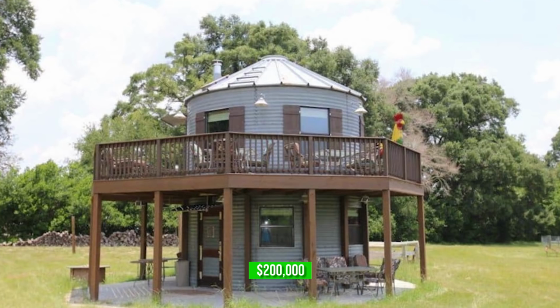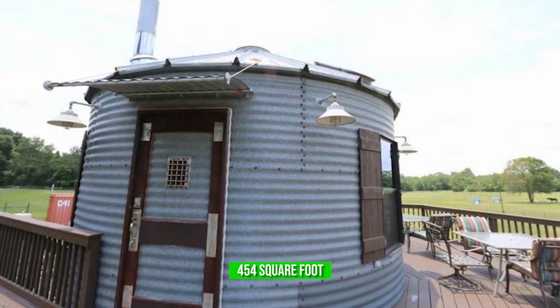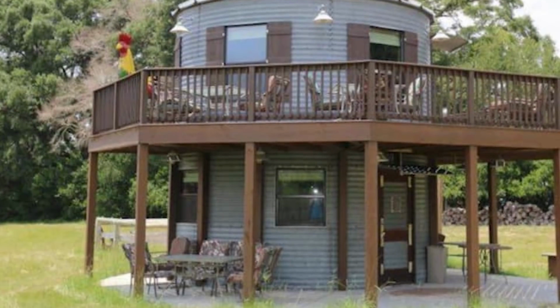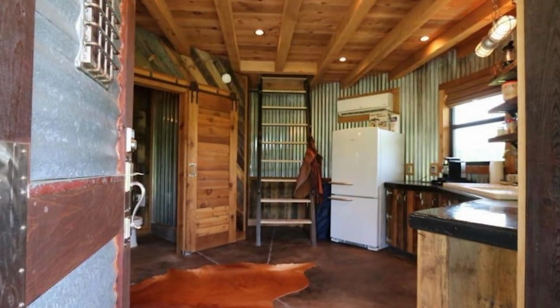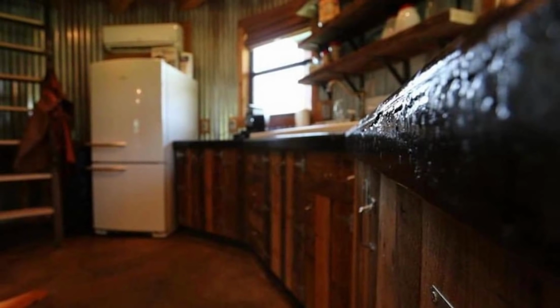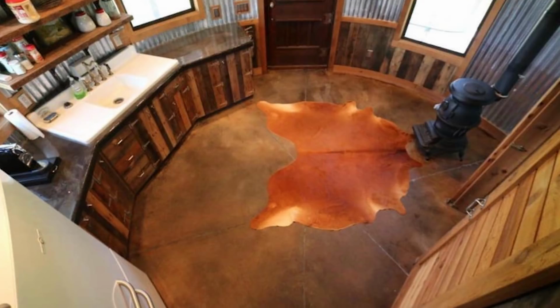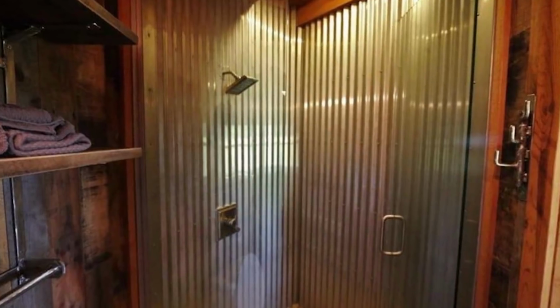For $200,000, you can scoop up this 454 square foot house in Lake City. Certainly the most unique on our list, this home has 2 levels, separated by a rung ladder. The bottom level has a full-sized kitchen, designed using an eclectic mix of reclaimed wood and metal original to the home, silo. If you slide the rustic barn doors, you'll find a rather large bathroom, complete with a rainfall shower head.